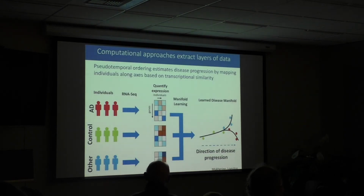And this is where our friends from SAGE become very important. So what Samit Mukherjee and Ben Logsdon have been doing, and a lot of other people have been doing, is trying to look at the transcriptomics and see how they order along an axis, with the assumption being that there are different degrees of disease even within the same person. So this is sort of a cartoon of how you do it.